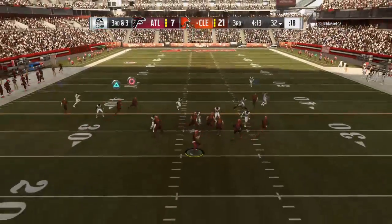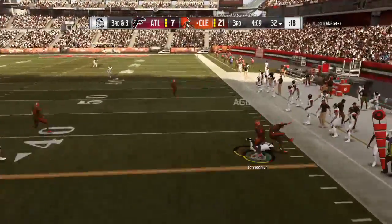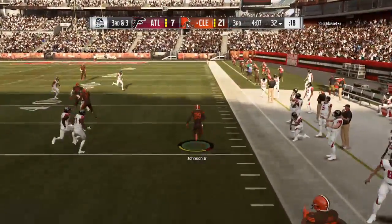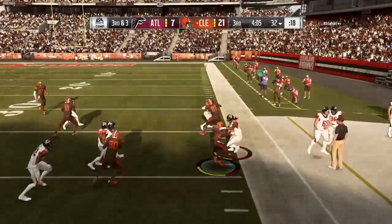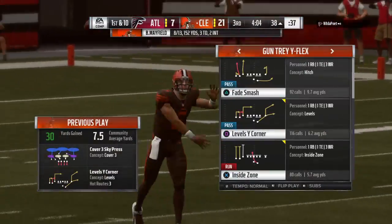Okay. 3rd and short yardage. Mayfield. Johnson. He's got it. Turn up. Turn up. Let's go, man. A big 30-yard play on 3rd.